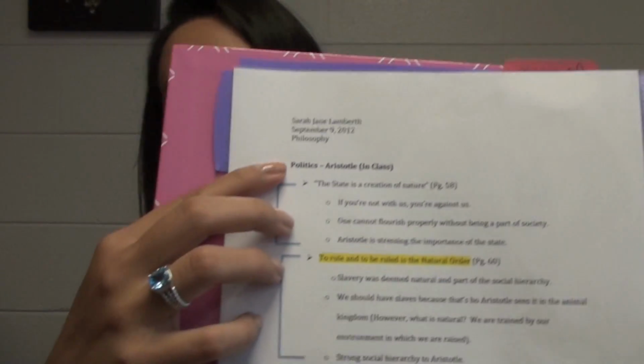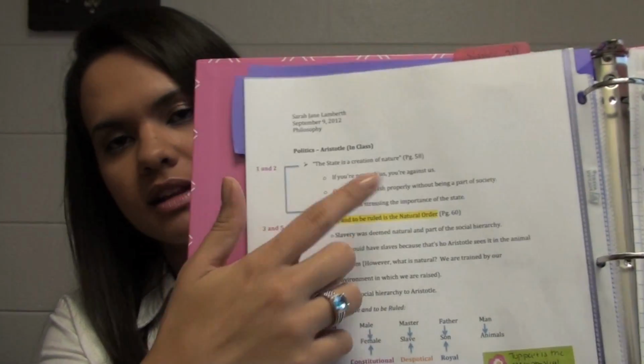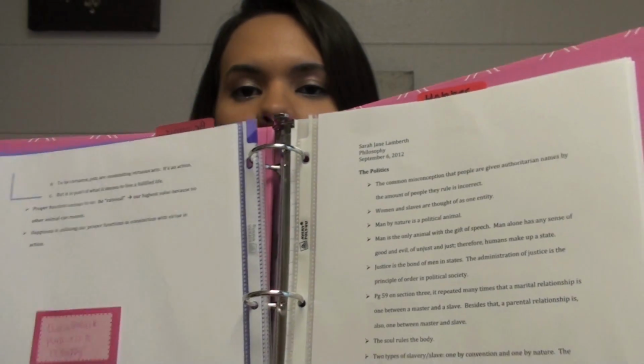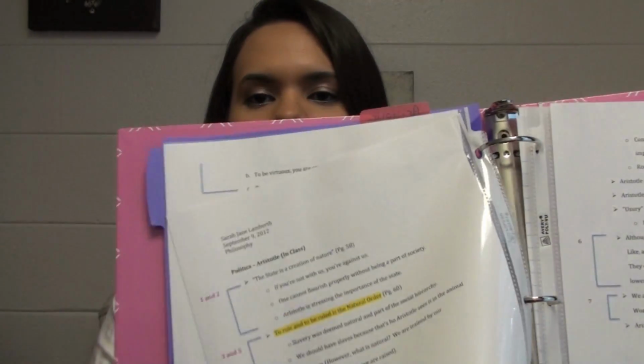So the top of this says Aristotle, the Politics. When I go to my notes and I'm reviewing notes for class, I have up Politics by Aristotle. It says in class because those are my class notes, which I keep separate from the notes I took when I read it. This is the actual notes from in class that we spoke about.